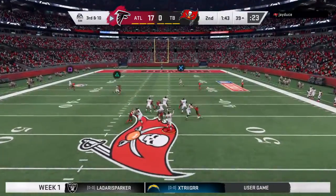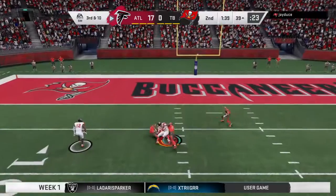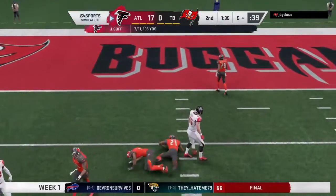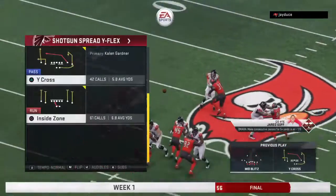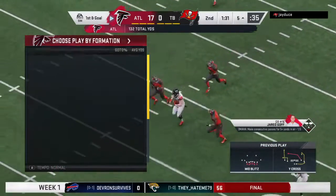Throwing on 3rd. Gone. Got his man, complete over the middle. It's Gardner, and he gets it all the way down inside the 10 and they mark him at the 5. They're able to convert on 3rd down, and that sets up a 1st and goal.